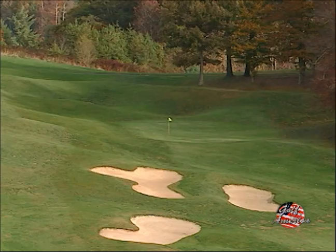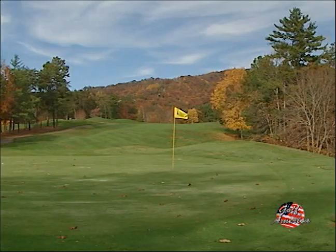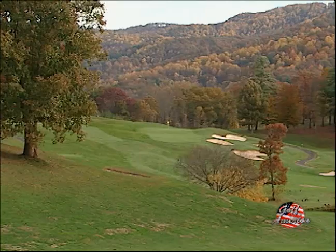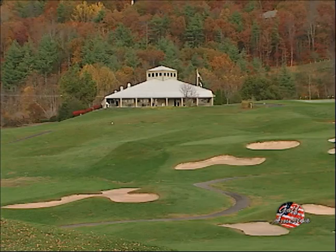Reems Creek Golf Club in Weaverville, North Carolina. A layout whose design characteristics are rooted deeply in the tradition of courses you would play in the Highlands of Scotland, and just minutes away from downtown Asheville. One could say it's mountain golf at its finest. Beautiful scenery. The clubhouse over there with long range and short mountain views, it's spectacular.